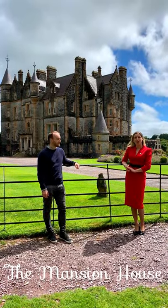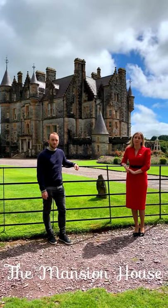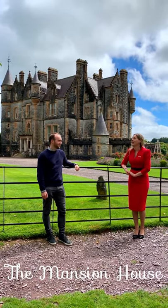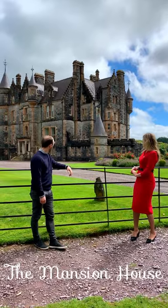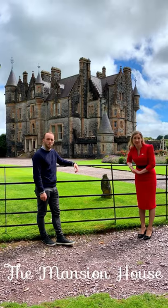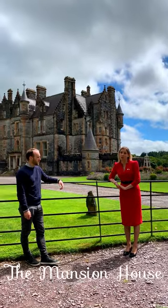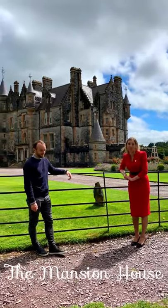And next up on our tour of Blarney Castle and Estate is the beautiful Mansion House. Built in 1874, same year as the lovely Gate Lodge. It really is a fantastic structure and kind of a hidden gem. Not everybody who comes to kiss the stone realises that it's here on the grounds, and I think it's a missed opportunity not to have a look at it at the very least, because it really is beautiful, reminiscent of a Downton Abbey-esque style property.